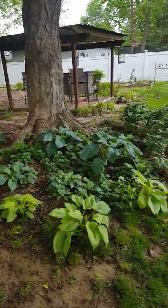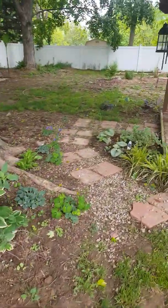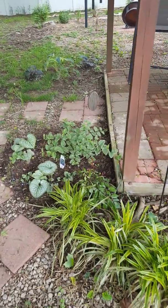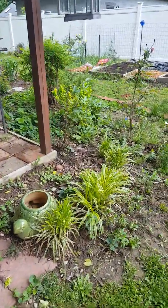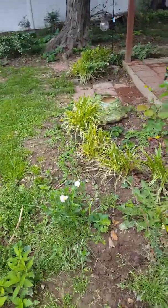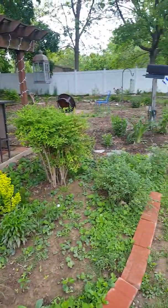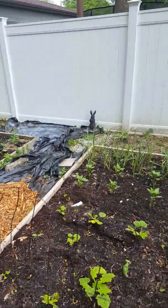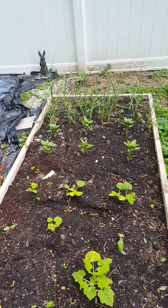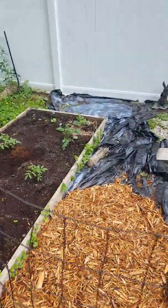Hosta garden. Primrose. Just starting to bloom. We talked about that one in the last video. In this vegetable bed, we've got garlic at the end, we've got sweet peppers in the middle, and then squash. And this is still a work in progress, so I apologize. Slowly but surely.